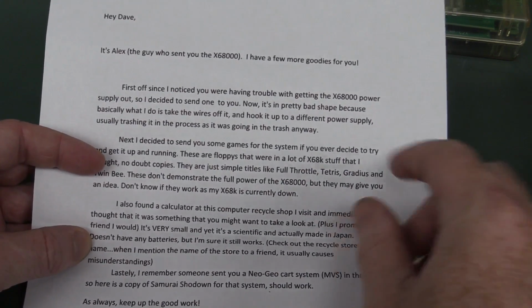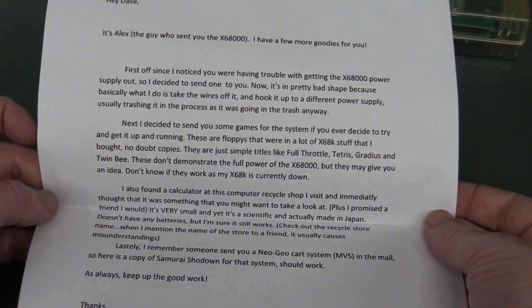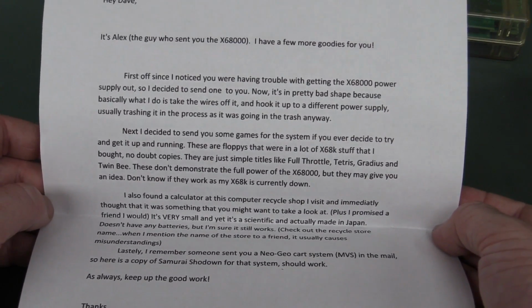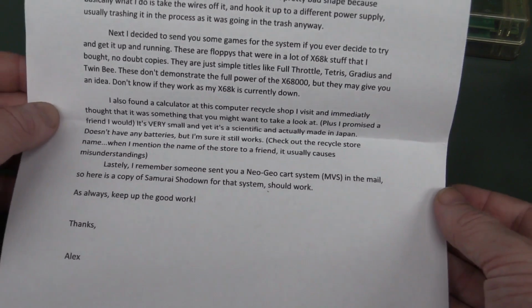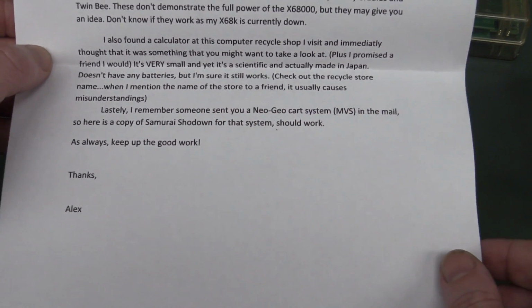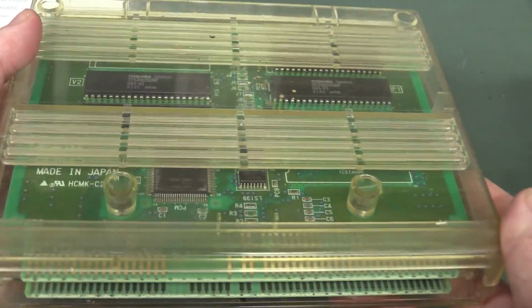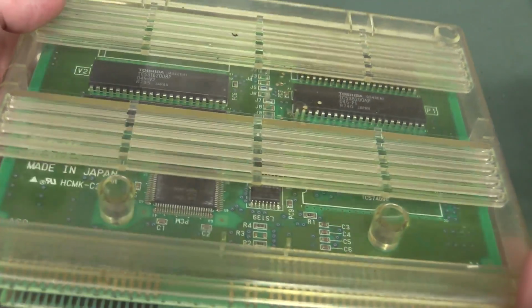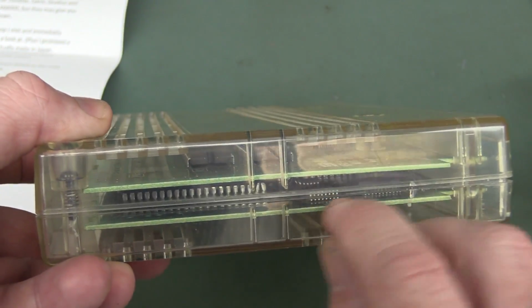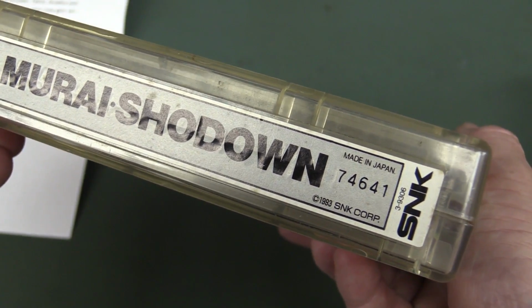Aha, Alex is the one who sent in the X68000 machine, an old games, super powerful games machine from back in the 80s, was it? Anyway, someone sent me a Neo Geo card system in the mail. I don't think that one worked, but there you go, it's a module from a Neo Geo card system. There's 2 boards in there. You can see there's some surface mount stuff on the bottom. We won't take it apart. It's 1983. There you go.